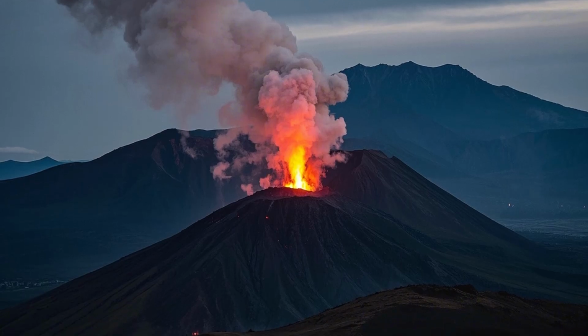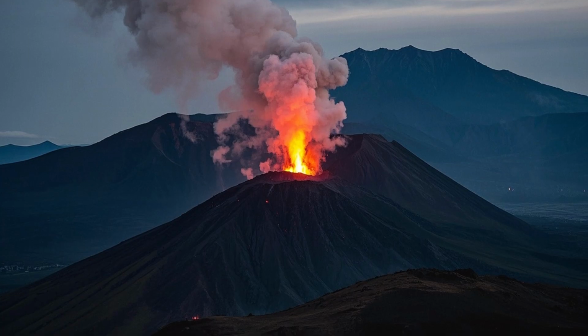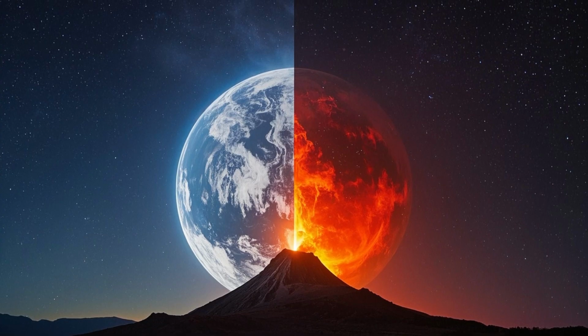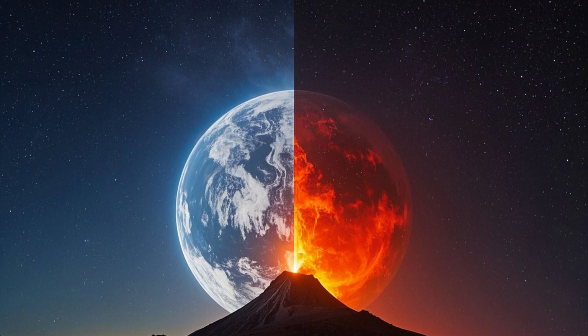GJ 1132b seems to have lost its atmosphere, but appears to be forming a new one from volcanic gases on its surface. This planet shows that atmospheres may be able to regenerate depending on geological activity.